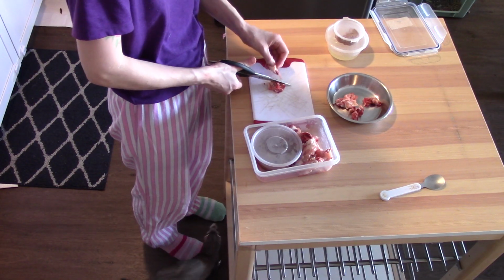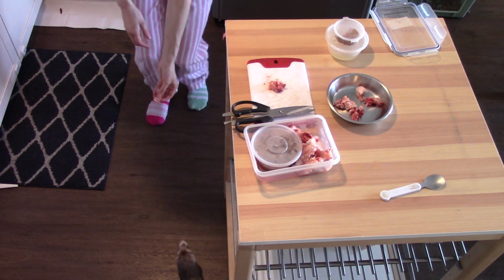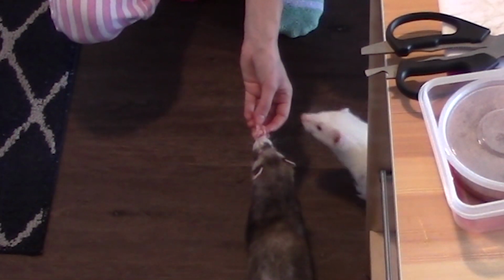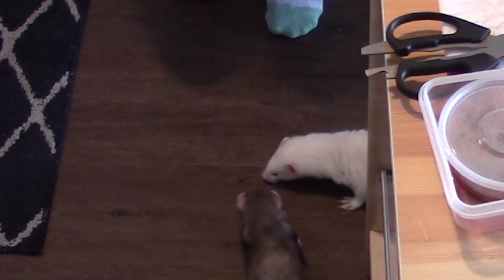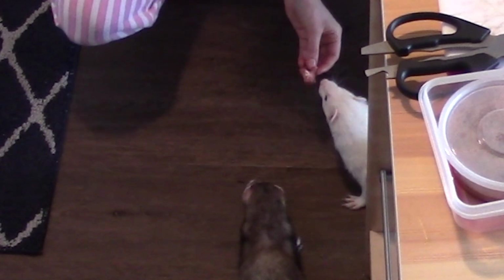Every single morning, Andromeda begs for food when I'm getting their breakfast ready, and she throws a huge fit if I don't let her have a little piece of their food. She normally bites me or she climbs up my leg, so I give in and I give her a little bit. Maybe she just wants to taste test it and make sure that what she's getting is good. It doesn't really hurt for me to just give her a tiny bit. And she's so cute, I can't resist it.